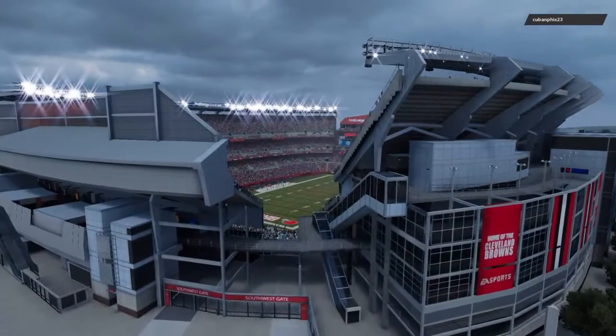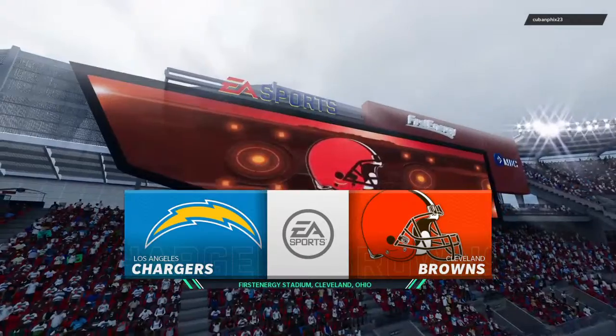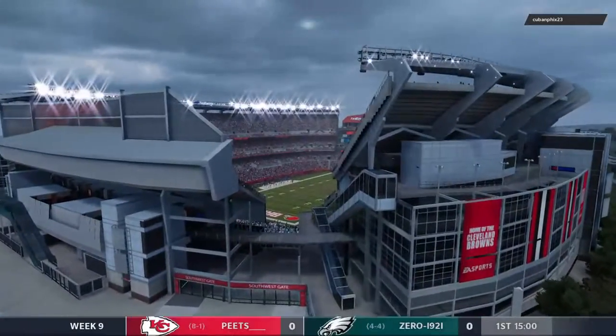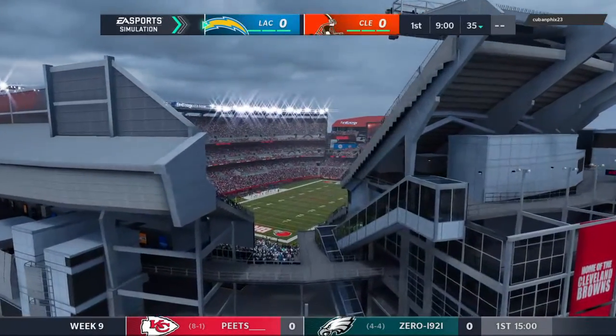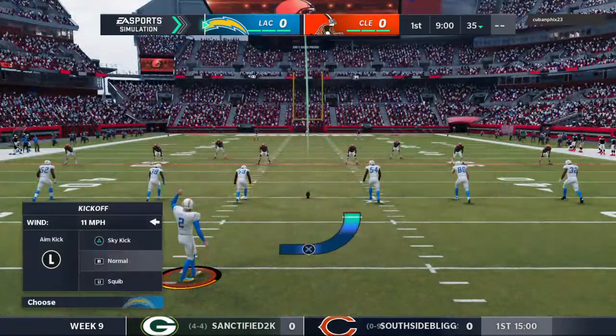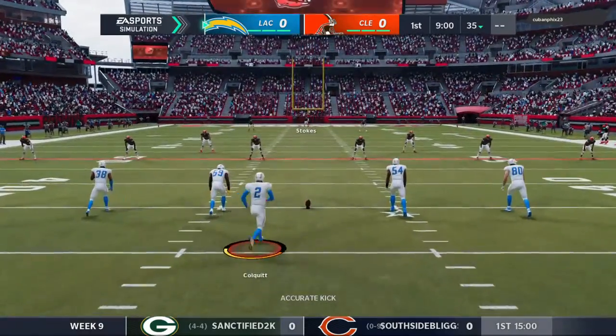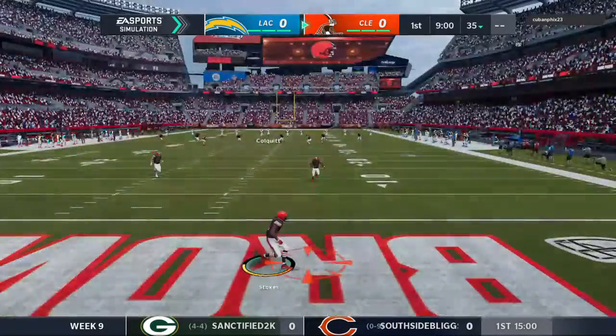EA Sports coverage of the National Football League brings us to First Energy Stadium in Cleveland, Ohio. The scene a few moments ago, here it is. It's unlike any other in sport as both teams made their way out of the tunnel. These folks are fired up as their guys are ready to do battle between the Los Angeles Chargers and the Cleveland Browns.